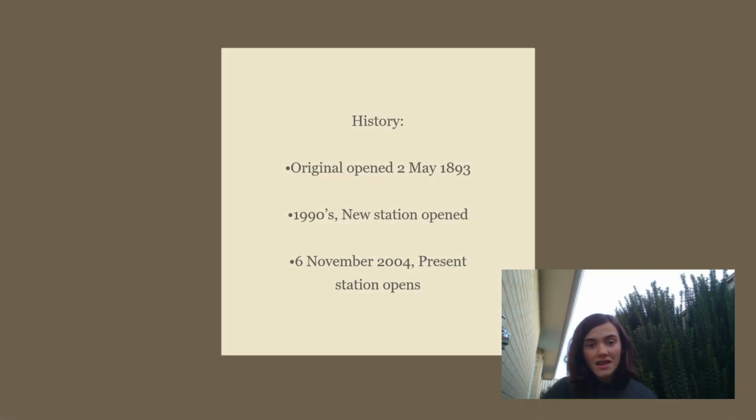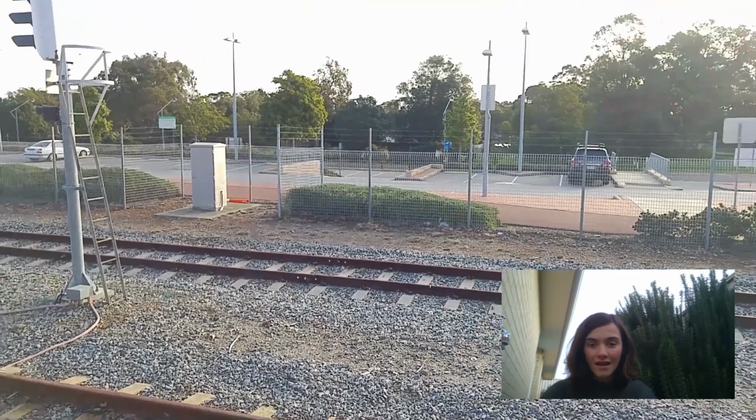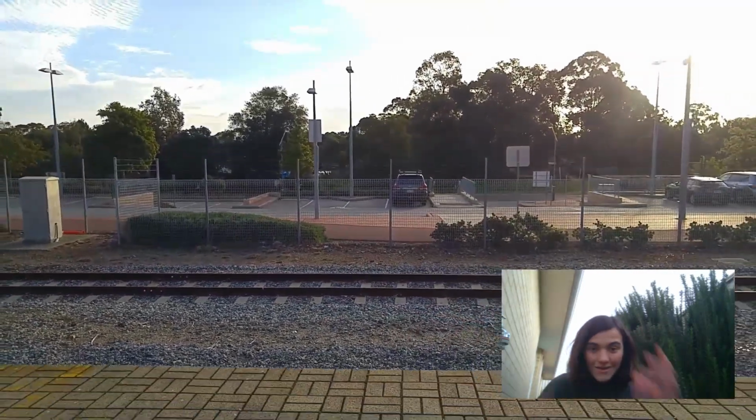Cool, but you don't need this standstill image the whole time when you're talking about this. Seriously, what the hell is this? There are 3 tracks at Armadale Station. Why is the camera so shaky?